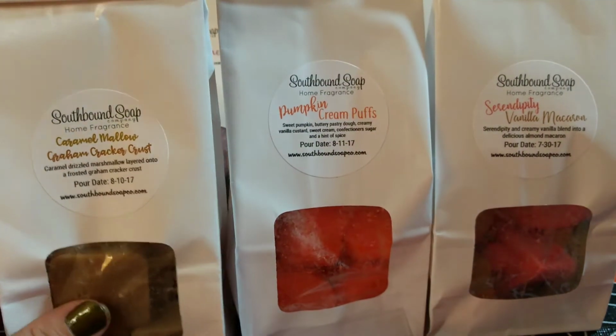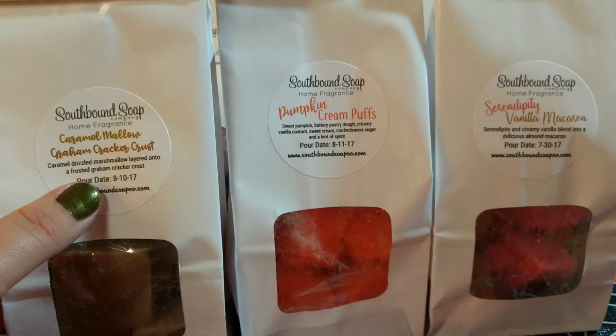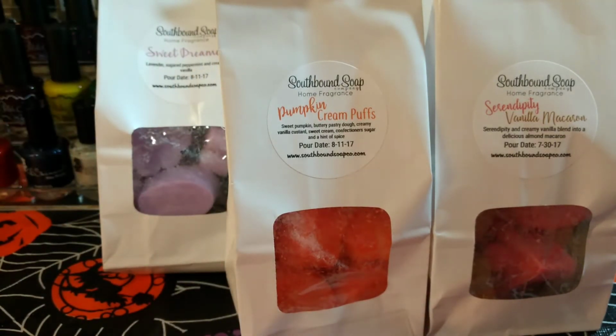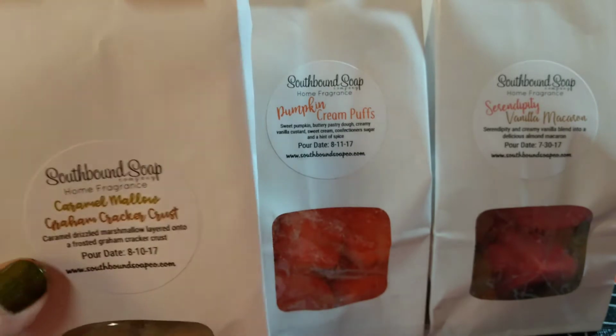So this one is caramel marshmallow graham cracker crust. Caramel drizzled marshmallows layered onto a frosted graham cracker crust. I definitely get the caramel and the marshmallow, and then I think the graham cracker has a tiny bit of spice to it. It's not as spicy as an apple spice or a pumpkin spice, just a little bit of spice with the caramel and marshmallow.